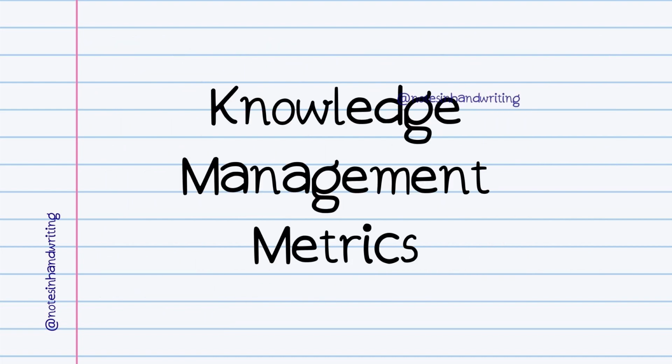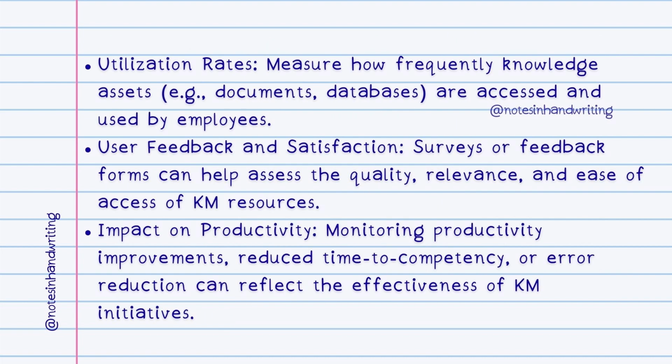Knowledge management metrics. Utilization rates measure how frequently knowledge assets, for example documents and databases, are accessed and used by employees. Surveys or feedback forms can help assess the quality, relevance, and ease of access of knowledge management resources. Monitoring productivity improvements, reduced time to competency, or error reduction can reflect the effectiveness of knowledge management initiatives.